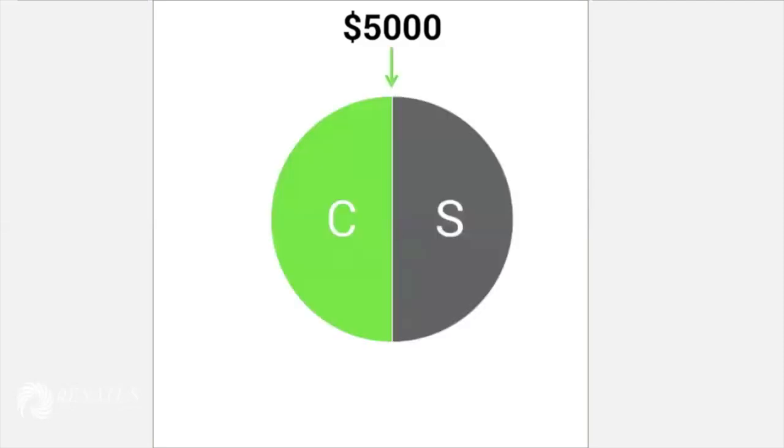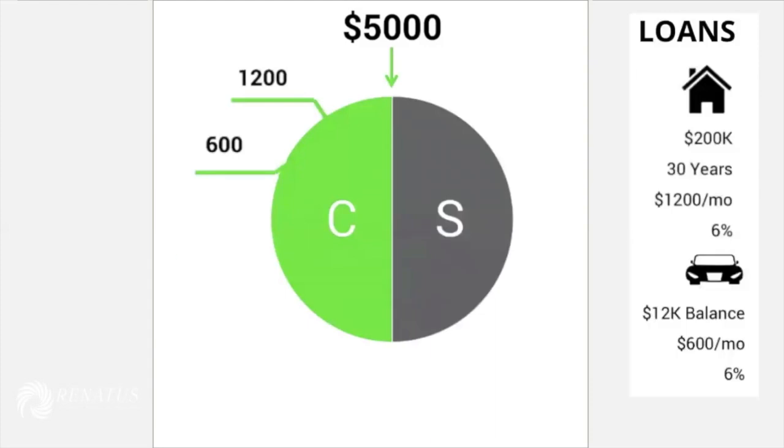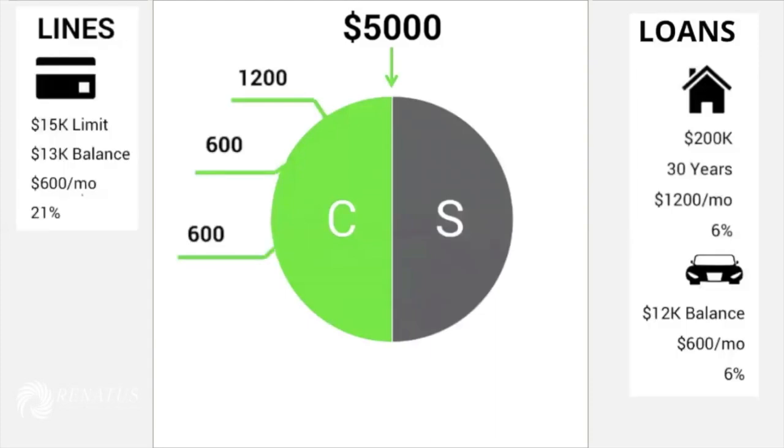And then from our checking and savings account, we're going to spend a mortgage payment of $1,200, a $200,000 home, maybe a car payment for $600, a credit card bill for $600, and then some miscellaneous expenses: groceries, gas, insurance, those kind of things. A lot of people may not think they have savings, but they actually do. 401k, maybe a life insurance policy, wherever that cash is being utilized, I'm going to call it savings. And in this case study, I'm going to use the number of $1,400 of savings, whether that's retirement accounts, life insurance policies, annuities, different things like that.